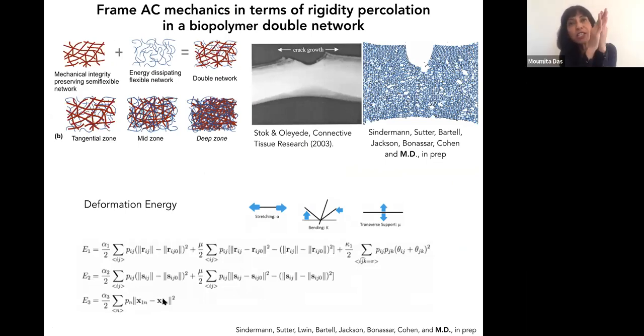And one of the things I want to point out is the coupling is not at the nodes. Think of two networks, and there is some weak interaction between the midpoint of bonds in one network with corresponding bonds in the other network, and the networks are staggered a little.